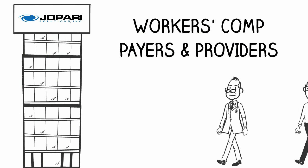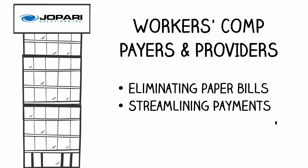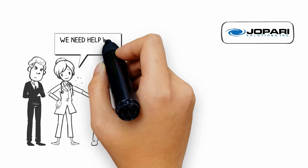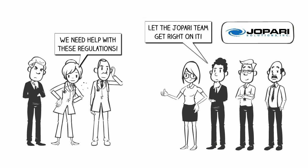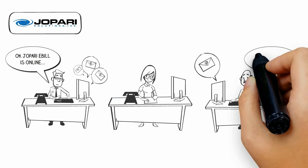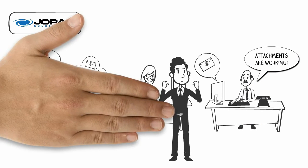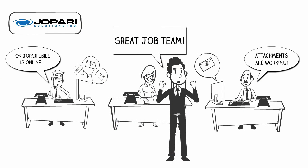One firm, Jopari Solutions, had already been working with workers' compensation providers and payers for many years, helping to streamline payment flows. And it was many of those same customers who asked Jopari to help them meet these new requirements. The Jopari team analyzed the need of both the providers and payers, quickly developing tools and a connectivity network to link everyone together that could effectively handle billing and the documentation electronically. It allowed medical providers and payers to use their existing technology, thus preventing the need to invest in additional systems in order to benefit from this connectivity.